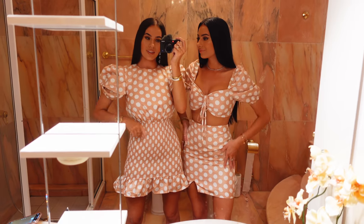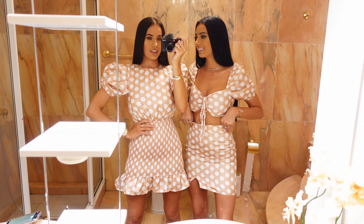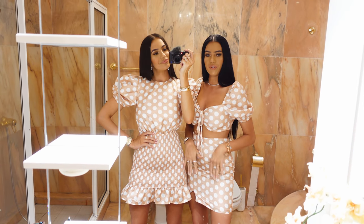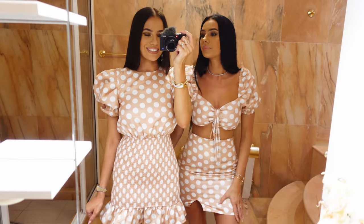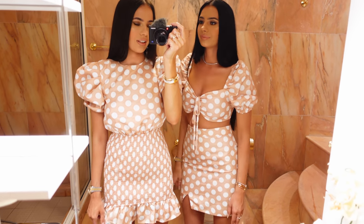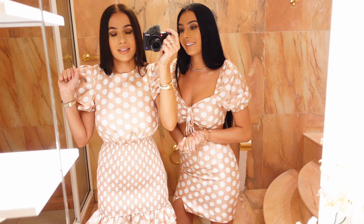So these are the outfits. Yes, we match. We usually go for twin looks on our birthday. It's kind of the same but different, the same fabric, same collection. We're going to link them below. I'm excited like 200,000 times, probably. Well, it's our birthday, so we're excited.